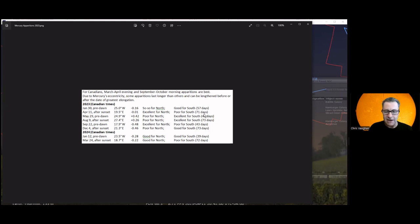Another neat thing on this graph is I've got the number of days since the previous appearance, the previous elongation. And you can see that it alternates between about 50 days and about 70 days. So 51.71, 48.73, and so on and so on. And that's because obviously we're viewing Mercury from the moving platform of the Earth, and also because Mercury's speed around the sun increases and decreases during its aphelion and perihelion.